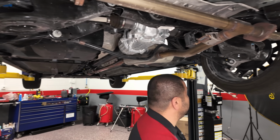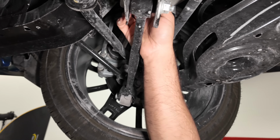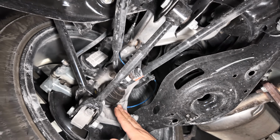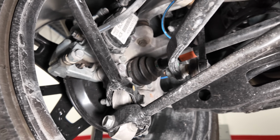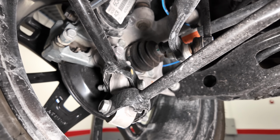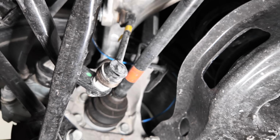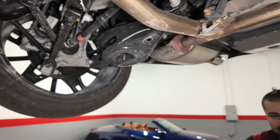Let's look at the rear suspension here. So all the arms except the upper control arm are steel. The upper control arm is aluminum. You do have an aluminum knuckle. You do have a single piston caliper with an integrated parking brake. You do have a separate shock from the spring. That's a pretty standard setup here. Then we arrive in the next part.